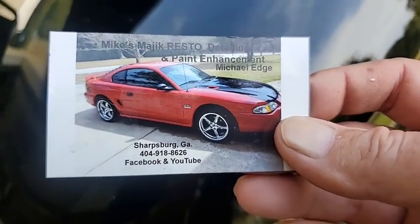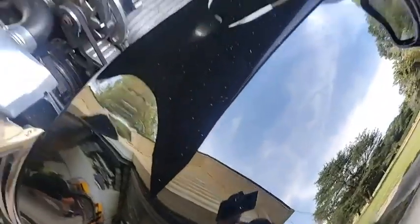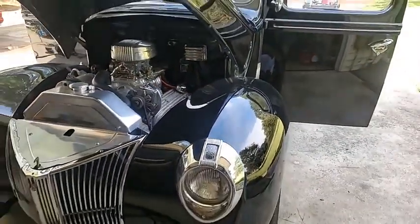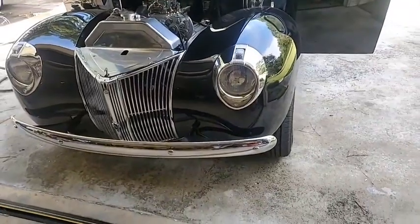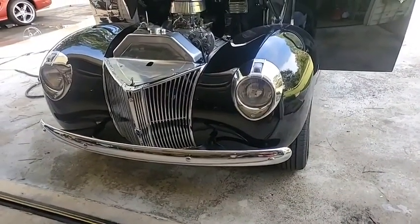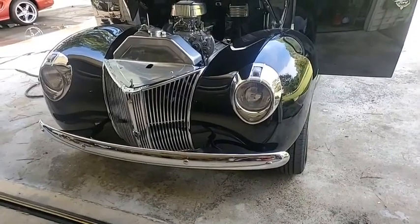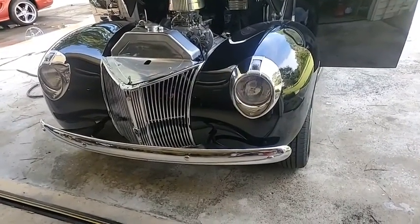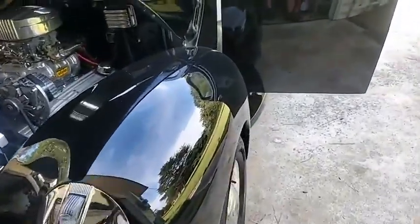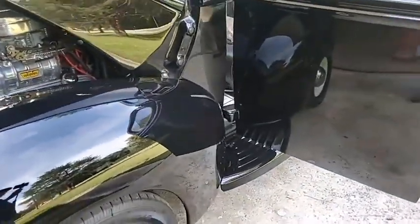This is Mike. And some of you are going to recognize this vehicle. 1941 Ford pickup truck resto mod. And yes, it is for sale. My customer says it is for sale. And it has been here twice already for various detailing chores.